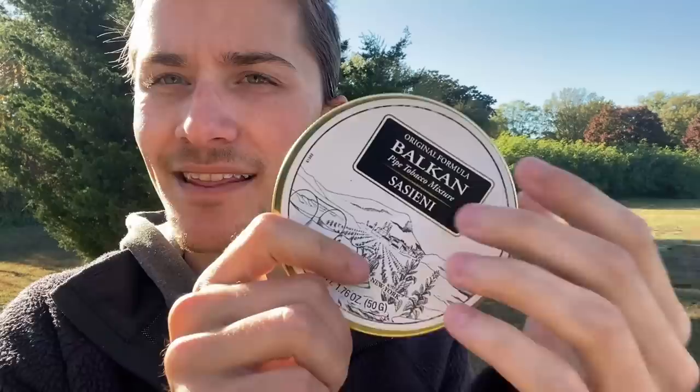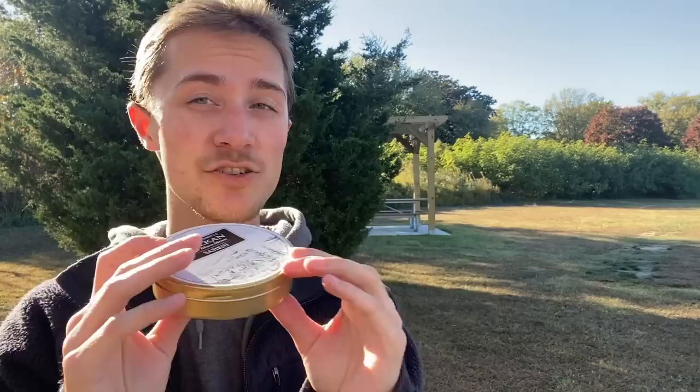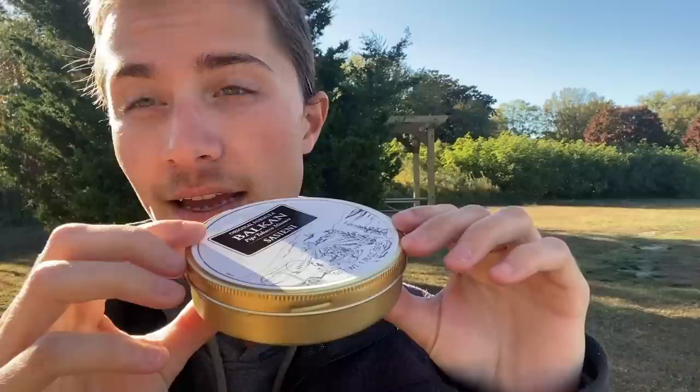And these two labels, both on the back and the front, are all on a very nice gold tin. Certainly no complaints on my behalf about that. Before I go ahead and get this cracked open, though, I just want to see if I can smell it through the tin. And I can. I've been able to smell it through the tin for as long as I've had this.